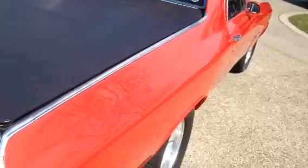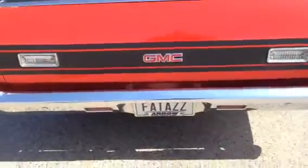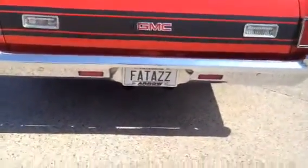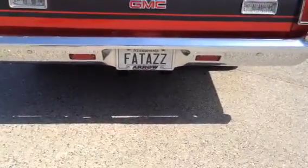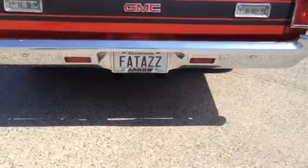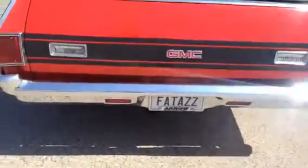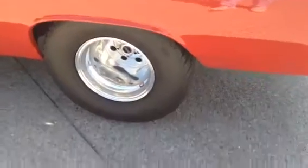Again, looking down the side of the car, paint is very, very nice on it. Striped in the rear. Backup lights do not turn on. You can make that work. The lights down below, those were actually reflectors when they came from the factory. Today they also have brake lights and turn signals in them for that extra security and safety. I know it sounds crazy, but I'm a believer, and I never want to get rear-ended.